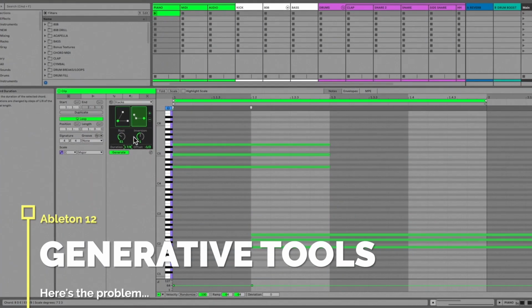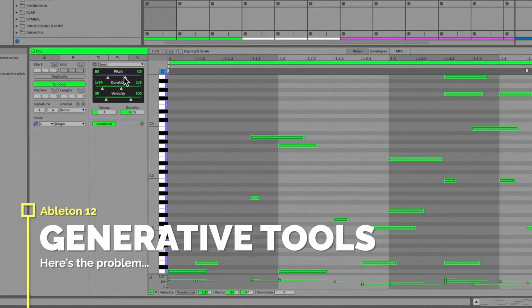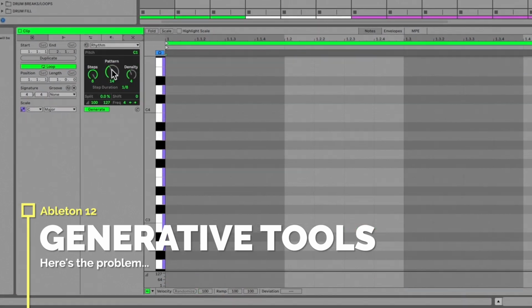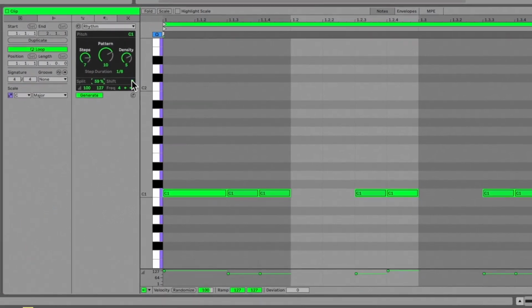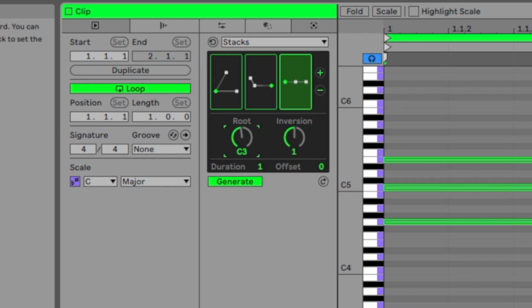Let's start off with the generative tools. I mean, it's a cool idea, especially having it in the piano roll like that, but either the execution just isn't great or they're just not that useful to me. However, the one tool that I do think is useful is the stacks, because you can come up with different chords and chord variations very quickly and easily. So for someone that doesn't know music theory or just needs help building their chord progression, this is a great tool, and it's right there in the piano roll.